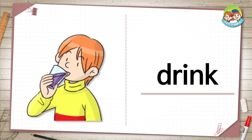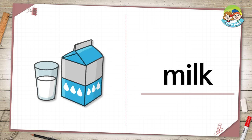Milk. In the picture, milk is in the glass and in the carton. The white stuff in the glass is milk. It comes from a cow.